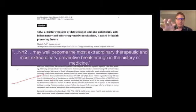Let me just end with this one statement from the Washington State article. Nrf2 may well become the most extraordinary therapeutic and most extraordinary preventive breakthrough in the history of medicine.